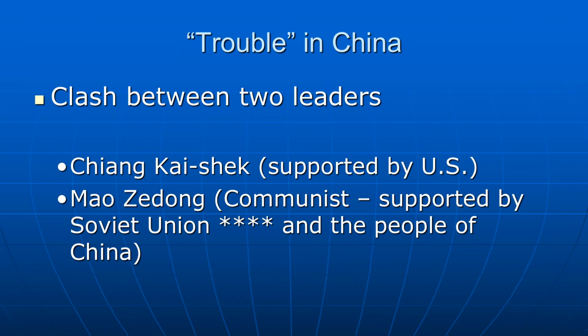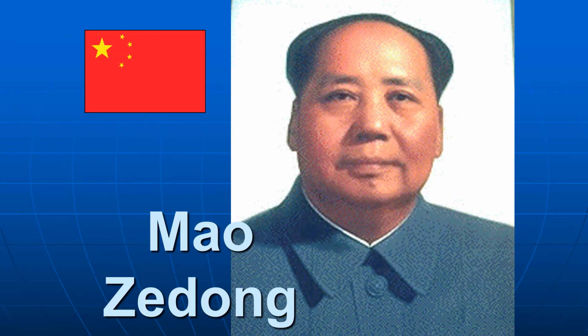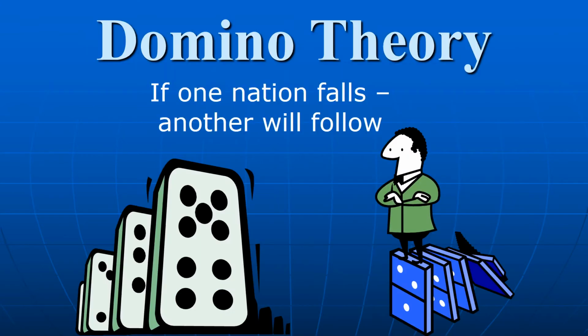Now Mao is going to be supported by not just the Soviet Union, but he's supported by the people of China as well. And ultimately, Mao is going to win this clash. So here's Chiang Kai-shek. Chiang Kai-shek is going to be forced out of China, and he's going to set up his own government in Formosa. And we're going to recognize him as the true leader of China. Mao Zedong is going to take leadership of the vast territory that is China, and he will be the leader for a very long period of time. So this is happening in 1949. This is really going to shake things up.